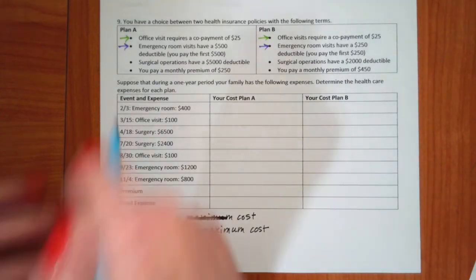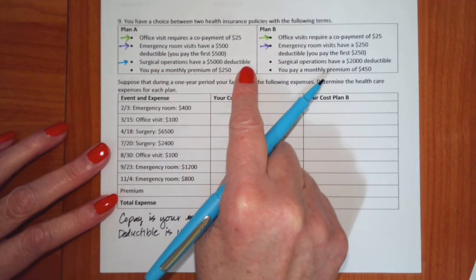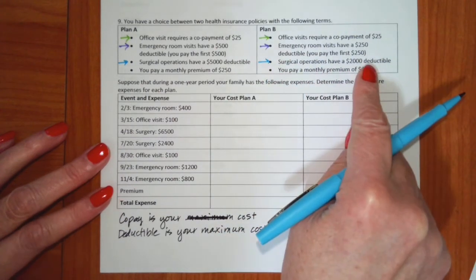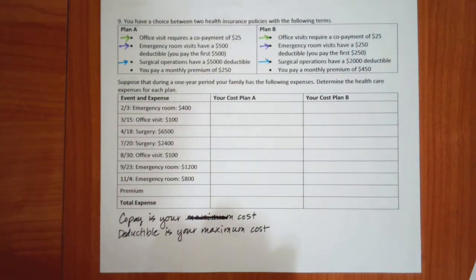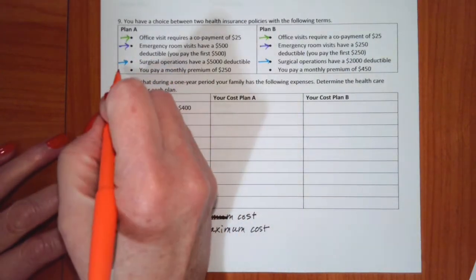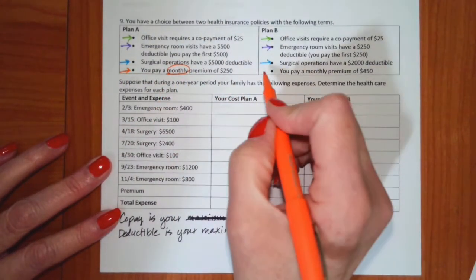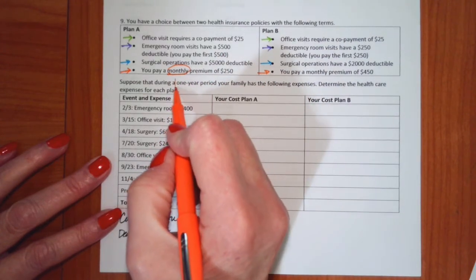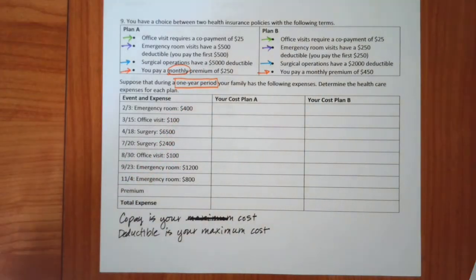An operation has a $5,000 deductible, which means you pay up to $5,000, and if it goes over that, the insurance pays the rest. And this one is $2,000. And then finally, your premium. And this is a monthly premium. And this is a 1-year period. Okay, so let's just go through all these instances and see what's going on here.